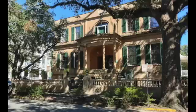Hey everyone, today I am taking you to 124 Abercorn Street in Savannah, Georgia. This is the Owens Thomas House and slave quarters. I had some very strange experiences here, but I just want to show you the slave quarters portion of the house.